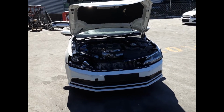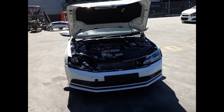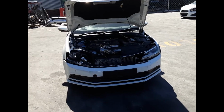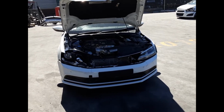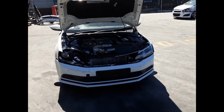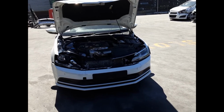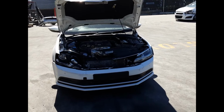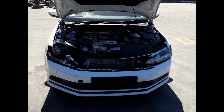Hi, this is Chris from Total Parts Plus, and today we have a 2015 Volkswagen Jetta Comfortline, stock reference number 5235. The shape runs from the second month 2011 through to the 12th month 2017. It has a CTHD 1.4 litre supercharged, turbocharged petrol engine backed by an RCQ automatic front wheel drive transmission.